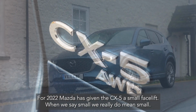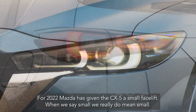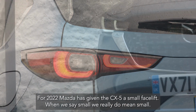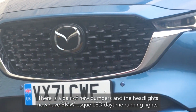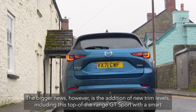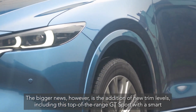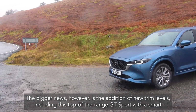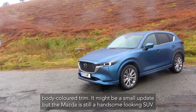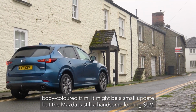For 2022, Mazda has given the CX-5 a small facelift. When we say small, we really do mean small. There are a pair of new bumpers, and the headlights now have BMW-esque LED daytime running lights. The bigger news, however, is the addition of new trim levels, including this top-of-the-range GT Sport with its smart body-coloured trim. It might be a small update, but the Mazda is still a handsome-looking SUV.